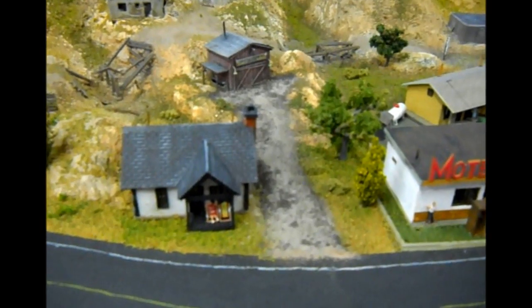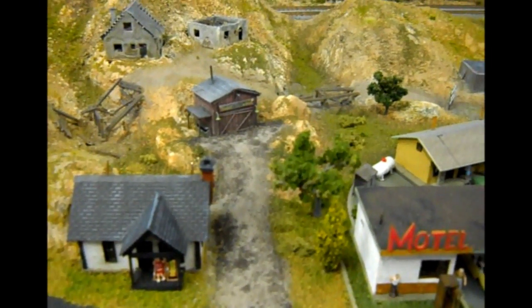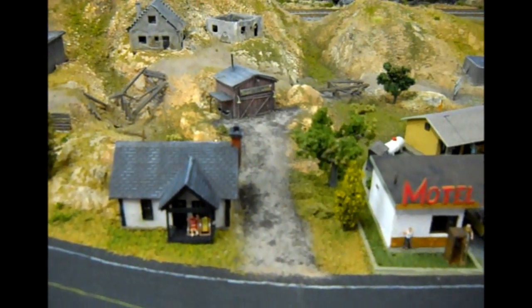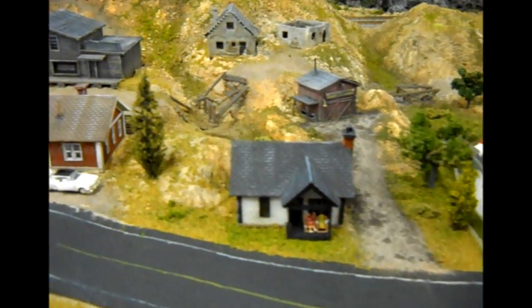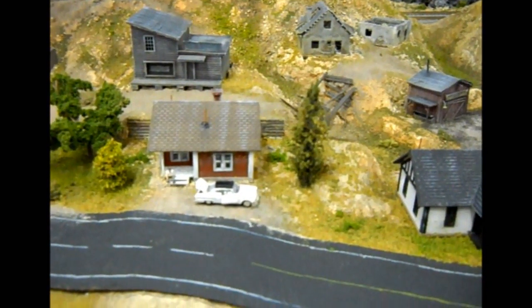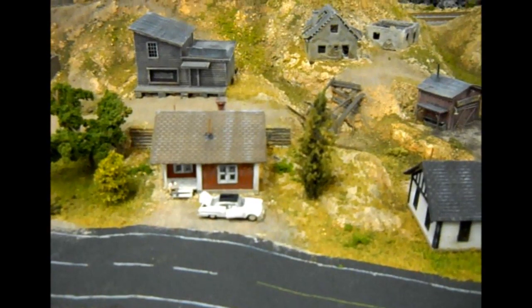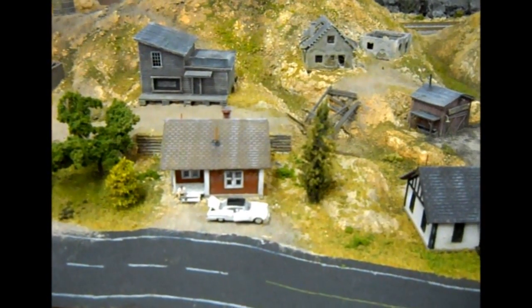I did the driveway here up to the welding shop. The little building in the back is a welding shop. And of course the folks that own the welding shop are sitting out here on their porch. The next house, this is where the mobile home used to be. I've now moved this house over here and put in some scenery around it, and also put in the driveway.